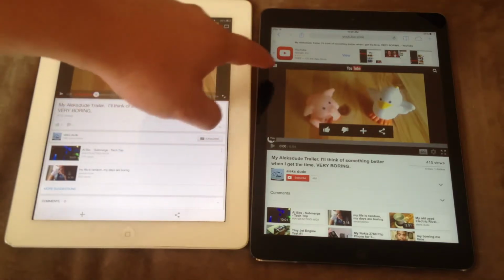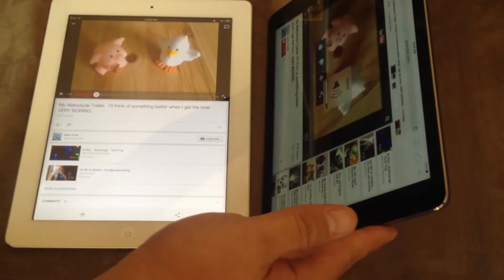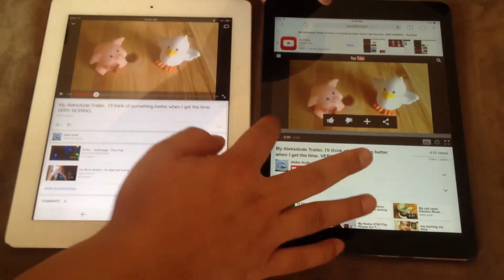Then I'm going to try this over here. Again, I should turn up the volume all the way so you have a comparison.